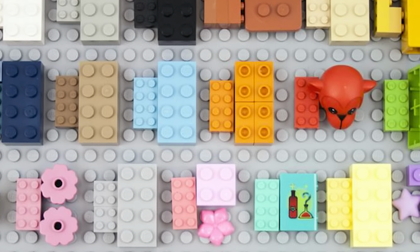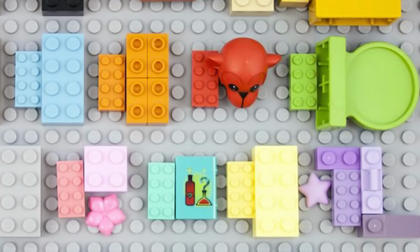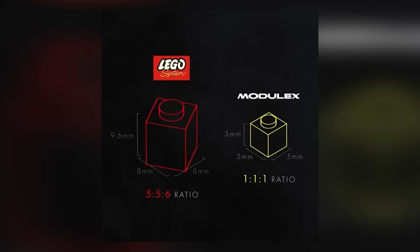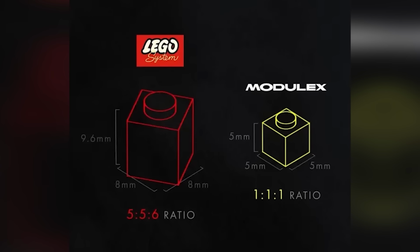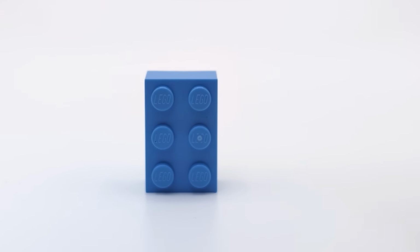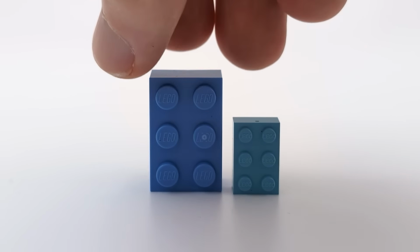These new bricks would be much smaller than the standard LEGO element, but most importantly, they would be made with a 1x1x1 ratio. While the difference between a 5x5x6 and a 1x1x1 might sound small, it quickly adds up when you start getting into the scale of entire buildings, and these new bricks were meant to be used by professional architects to help them quickly visualize and adjust their designs in 3 dimensions.